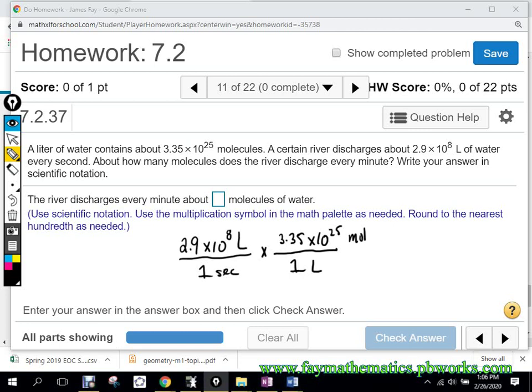So if I were to multiply these things, what units cancel out? The bottom two. 1 second. So for things that cancel, I got to have the same thing on top and the same thing on the bottom, right? It's got to be something divided by itself. So doesn't this liter and that liter cancel out? Yeah. So what you'd be left with would be molecules per second, right? What's the question? Molecules per minute. So I need to figure out how many seconds per minute. We want the seconds to disappear and minutes to show up. How many seconds are in a minute? 60. So now if I multiply this stuff up, liters disappear, seconds disappear. All I'm left with is molecules over minutes, right? So those are the 3 numbers that we need to multiply together.